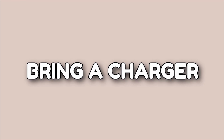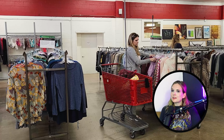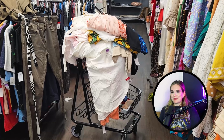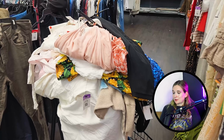Bring a charger. This is pretty self-explanatory, but there's been so many times where I've been at the thrift store much longer than I anticipated. I mean, basically every time, because you're just finding so much good stuff and you need to do some Googling or some research or call your husband and tell him about everything that you found. But you only have 2% left on your phone, so you gotta be prepared because the thrift store ain't gonna hold anything for you.